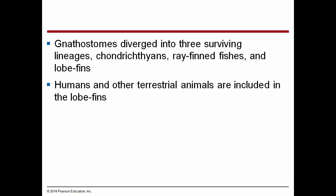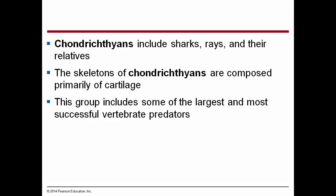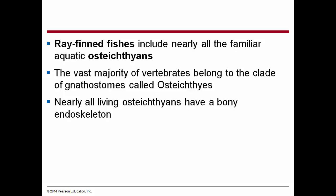Humans and other terrestrial animals are included in the lobe fins. Chondrichthyans include sharks, rays, and their relatives. The skeletons of chondrichthyans are composed primarily of cartilage. This group includes some of the largest and most successful vertebrate predators. Ray-fin fishes include nearly all the familiar aquatic osteichthyans. Okay, there's the term, osteichthyes.